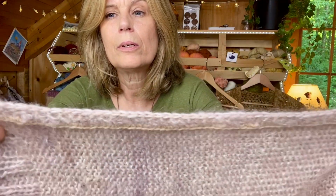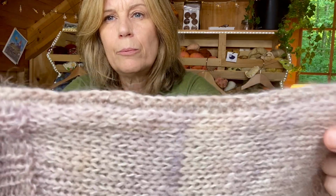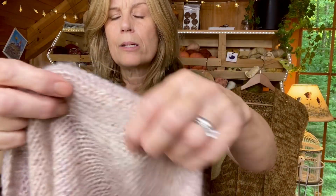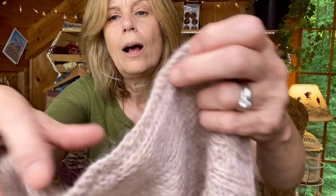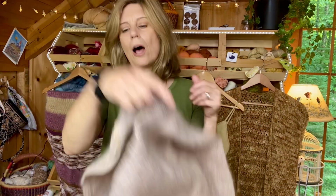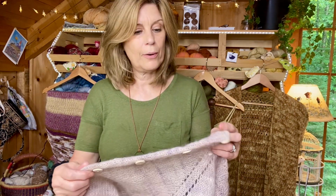And I think it looks really nice. I crocheted a button band, which was the first time I've ever crocheted, and this, by the way, was not blocked, so it's a little wonky, but I really loved the way the crochet button band turned out. It's a lot more sturdy and neater, and I will always probably do that from now on.